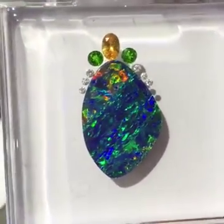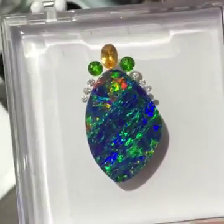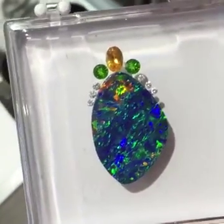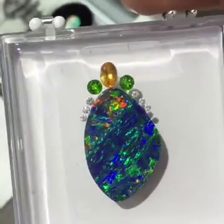And this one's got really, really good play of color, especially in the top portion there. You can see those oranges and reds and yellows in there. And the light is crisp.